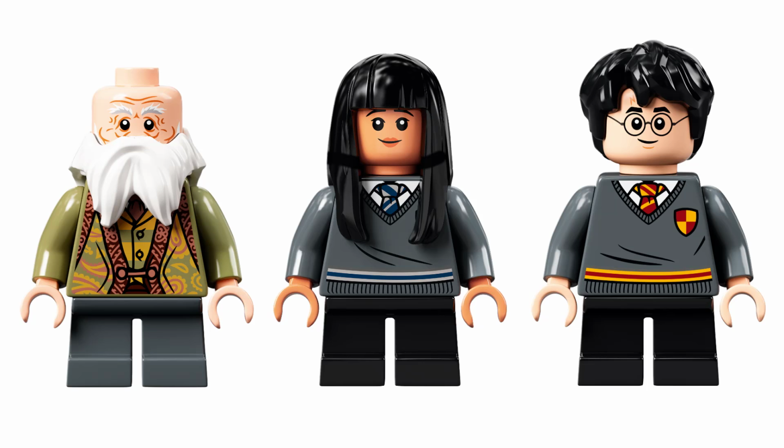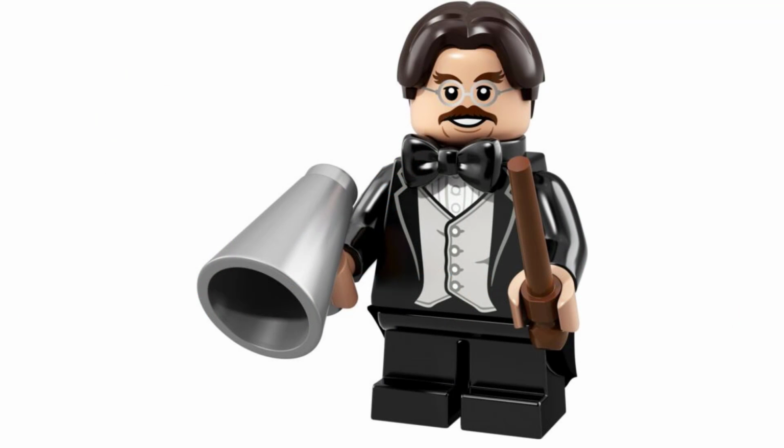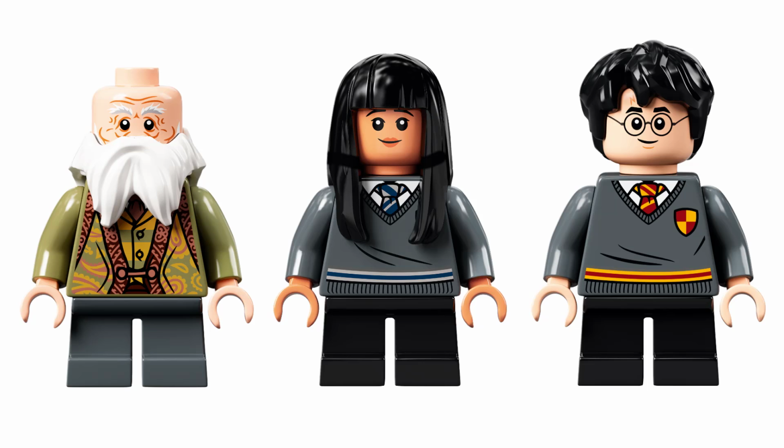In the third movie, they changed Flitwick into the one that I recognize more. For example, the one here is from the first Harry Potter collectible minifigure series, and you see Flitwick as a much younger man, dressed in a tuxedo with a bow tie, and then he's got the megaphone in this case. He is definitely a much younger character than the one that was depicted in the first two movies. So that's an interesting change that was made specifically for the movies, and in the books, of course, he is probably more accurately displayed here in this older form.